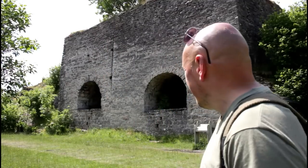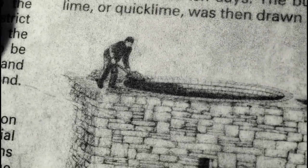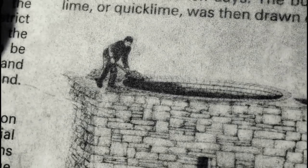And to get lime, you need a lime kiln. And this is a lime kiln, Smardale lime kiln. So they would have put the limestone through the top there when they quarried it, and they would have shoveled coal or coke in between it, which would have burnt it.